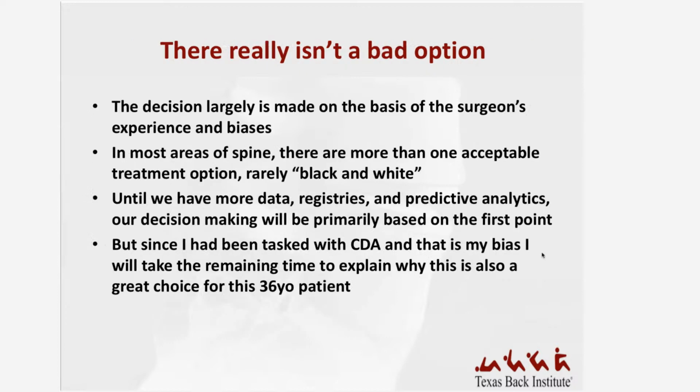And as Dom ended up, there really isn't a bad option. Unfortunately, the decision is oftentimes made on the biases of the surgeon's experience of the various techniques, although I do agree that you should be facile in all three. But in most areas of spine, there's more than one acceptable treatment option, and rarely is it black and white. And until we have more data, registries, and predictive analytics, our decision-making will be primarily based on the first point, that is, your experience and your biases.